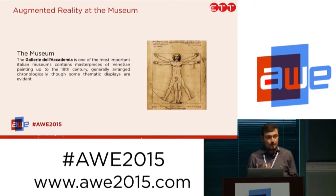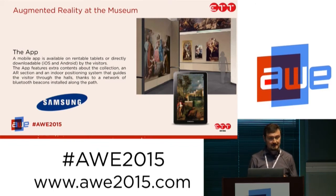Next, I will show you how the results of these R&D activities have been successfully transferred to the museum market and are actually part of a visitor application. We worked with the Galleria dell'Accademia Museum, one of the most important Italian museums. Many of you may know the Vitruvian Man, that is displayed there. And together, in partnership with Samsung Italia, we developed a visitor guide application that, beside an indoor positioning system based on beacons, features three playful augmented reality sections.